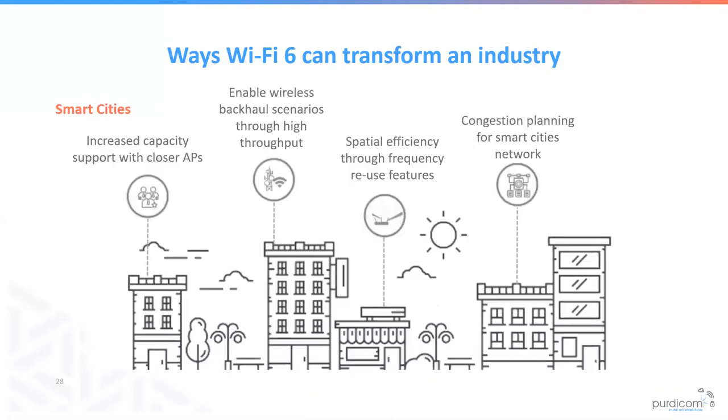Smart cities. Increase capacity support with closer APs. Enable wireless backhaul scenarios for high throughput. Spatial efficiency through frequency reuse features cuts down on interference. Congestion planning for smart cities and network. Ways Wi-Fi 6 can transform.